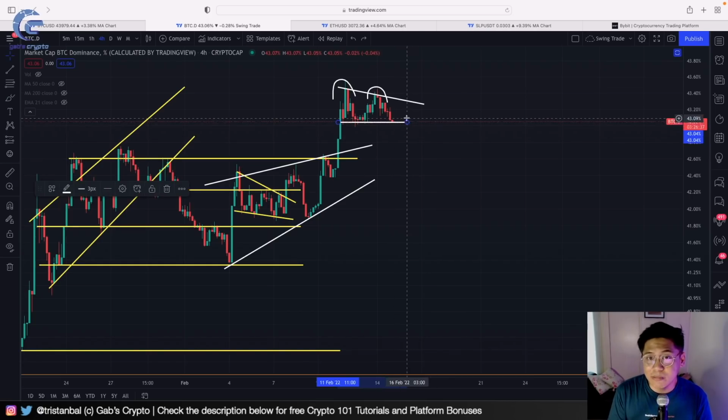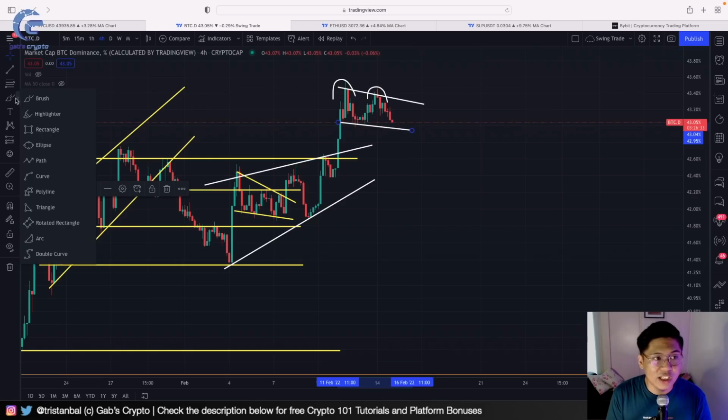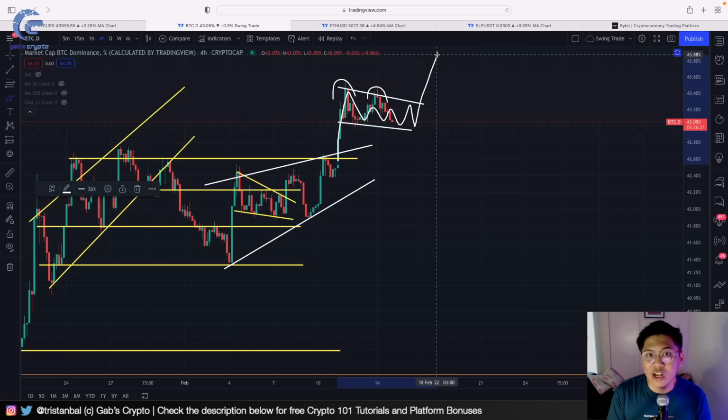Pero if let's say hindi siya nag-play out tapos nagkaroon tayo dyan ng support area, then this could possibly be indicating na possible na meron tayong bull pennant. Kasi in that case, if this is a bull pennant, this could be a continuation pattern at lalong hihinay altcoins natin within the coming days.